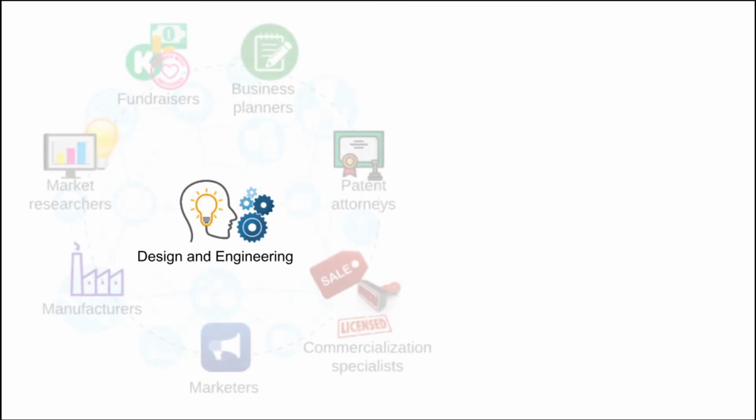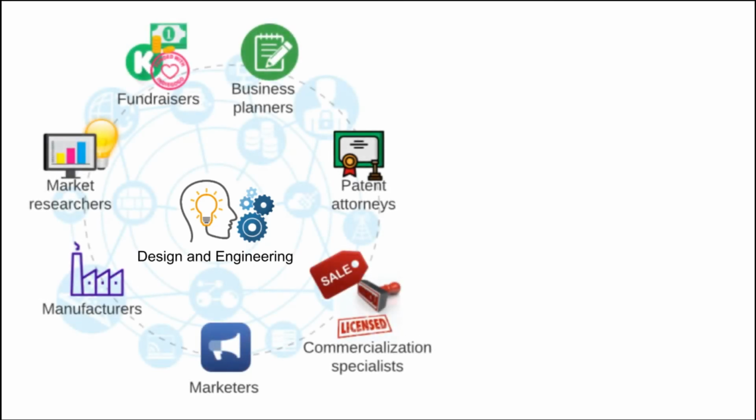Here's how it works. My company, Brainchild Engineering, specializes in product design and engineering. It's our focus. But we know that this is only one piece of the puzzle for new product entrepreneurs. So we've developed an exclusive network of top-notch, highly vetted experts in every other relevant field. The idea here is to bring all of the best product development specialists into one place so you don't have to go shopping around for them.